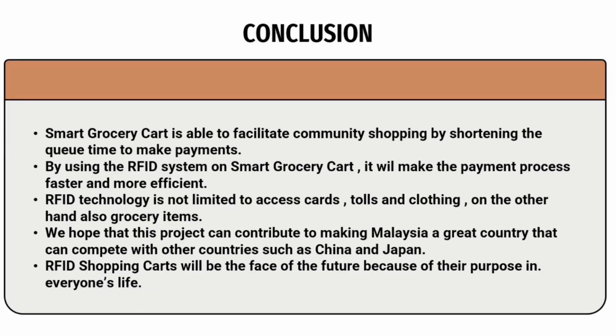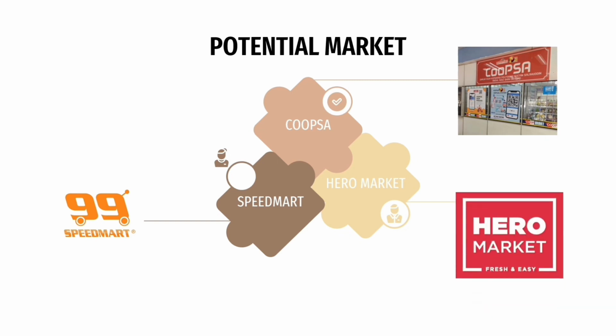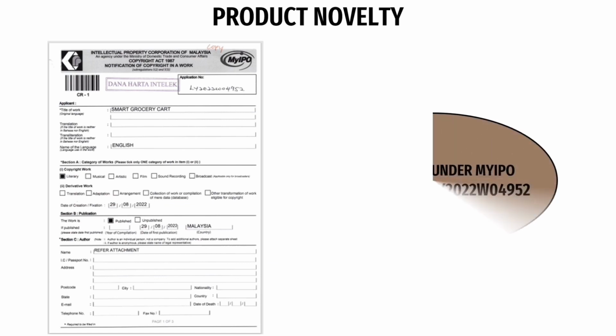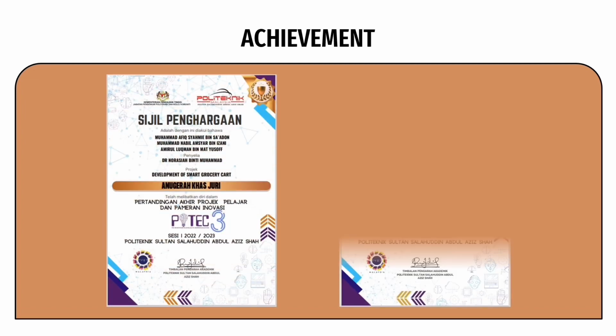Next is our potential market. The first one is Scope Besar. The second one is Hero Market. And the third one is Speedmart. Next is our product novelty. Our project was registered under MyIPO. This is the achievement of our Smart Grocery Cart project.